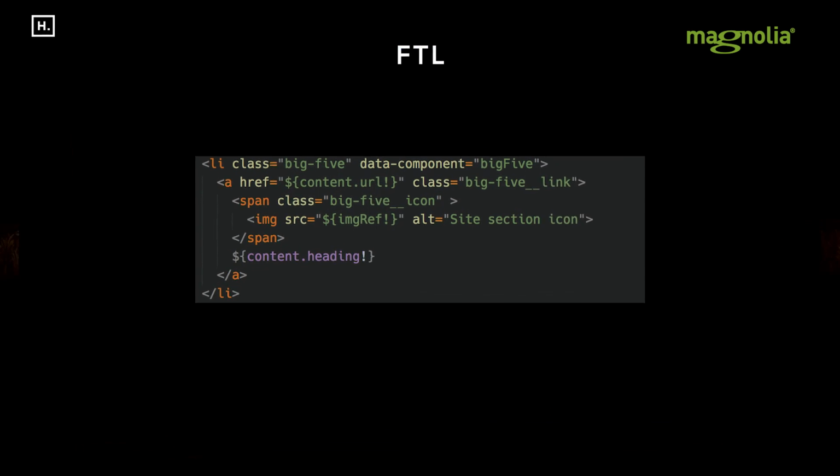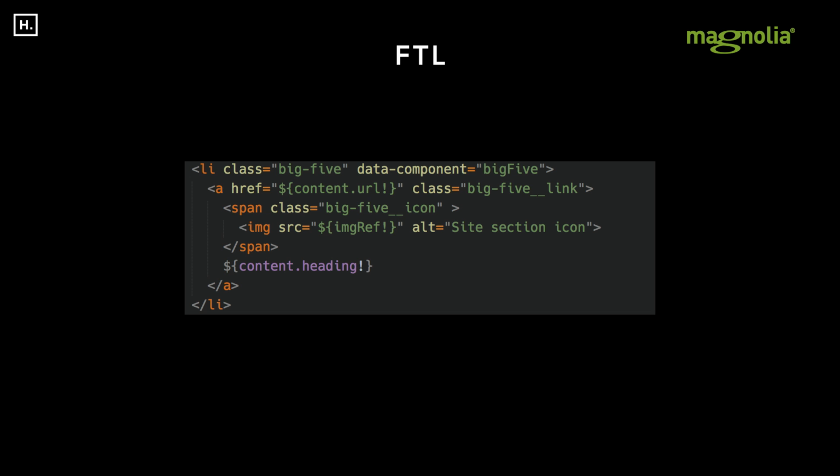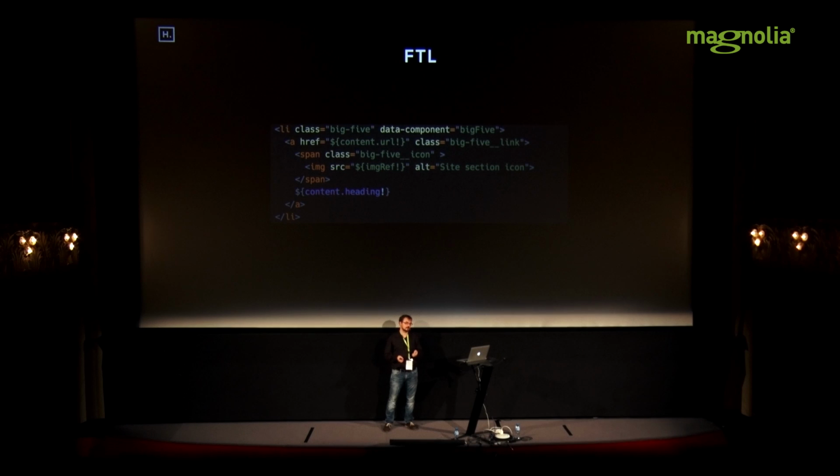Let's take a quick look at the code. It's kind of embarrassing to show this example because the only JavaScript for this component is a dirty hack. But we wanted to make that list item at the top clickable. And after a couple of days of tinkering with the CSS and HTML, we couldn't make it just the way we wanted. So we decided, screw this, we're going to do this in JavaScript.